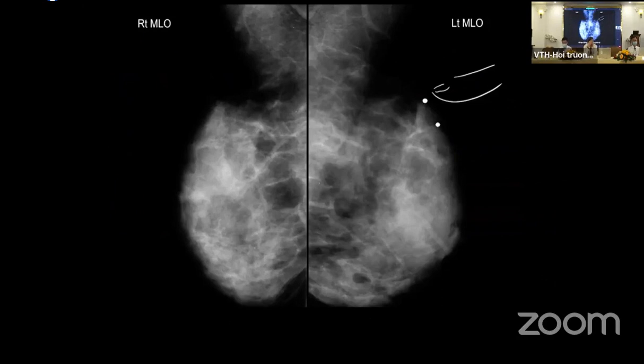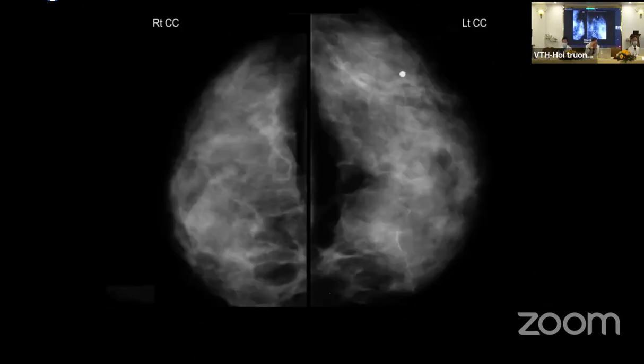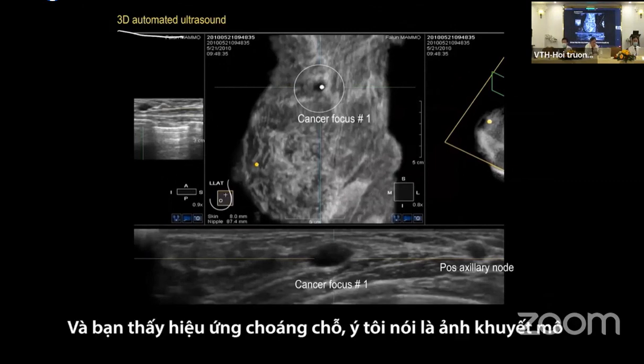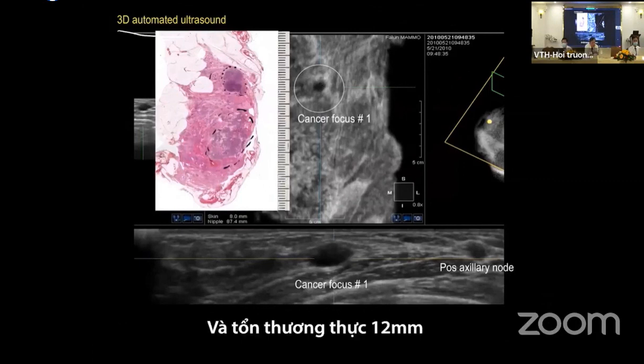And you see nothing. And you ask for magnification. No mammographic finding. No tumor mass, no calcifications. CC projection. Then you use the 3D automated ultrasound that actually acts like a radar. It penetrates this homogeneous, dense fibrous tissue, and you find a filling defect. I mean, you find a tissue defect. And that actually measures 12 millimeter.